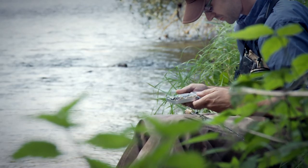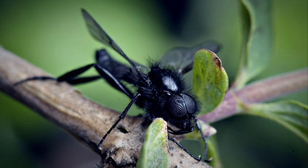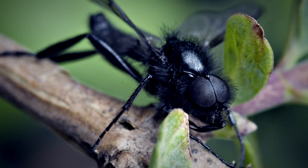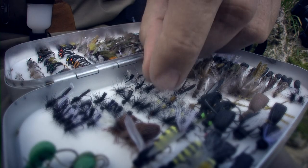The hawthorn is one of Morten's favorites. Hawthorns are often seen in large numbers in spring and early summer, around trees and bushes. Thousands of these insects end their life on the water, and trout love them.